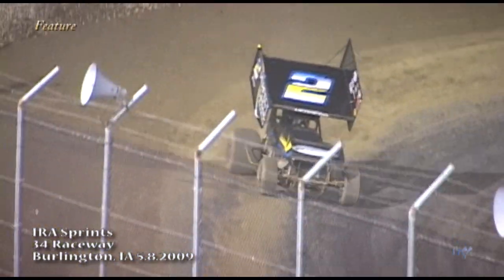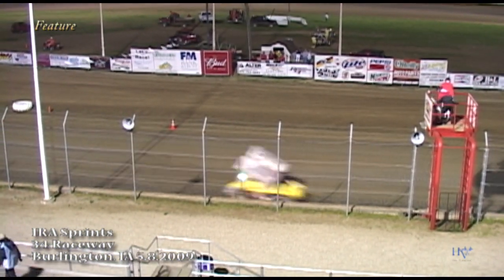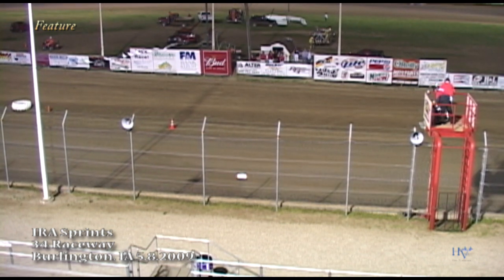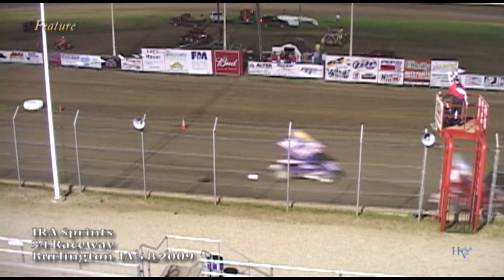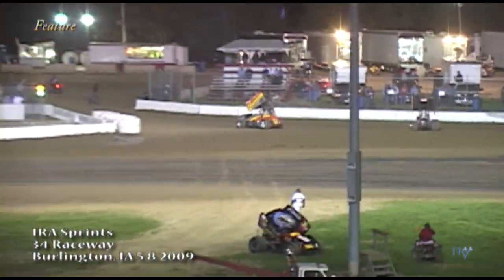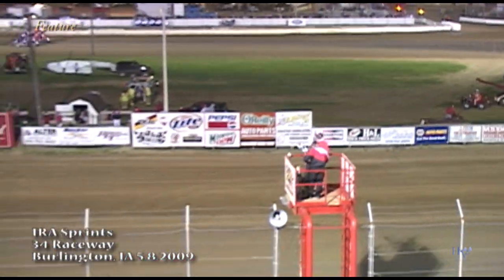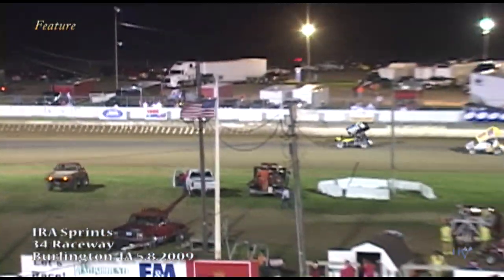In an absolutely dominating performance, Johnny Herrera off the 4th turn takes the checkered flag, wins night number 3 in the IRA Tour. Jesse Hockett home 2nd, Brian Brown 3rd. Bill Baylog will come home in the 4th spot, and coming home 5th will be the 85M of Steve Meyer. So Johnny Herrera lapping up to the 4th place car here in this one.